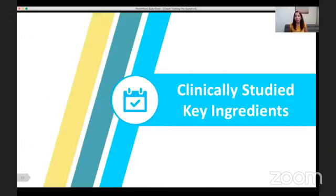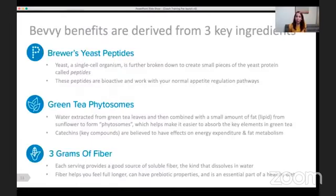Sandy's question was a great segue into what we'll talk about next, which is the clinical studies that Erin referred to on the key ingredients in Bevvy. So, Sandy, if you go ahead to the next slide, I'm going to talk through each of the key ingredients, and then we'll go into the details of the clinical studies a little bit further.